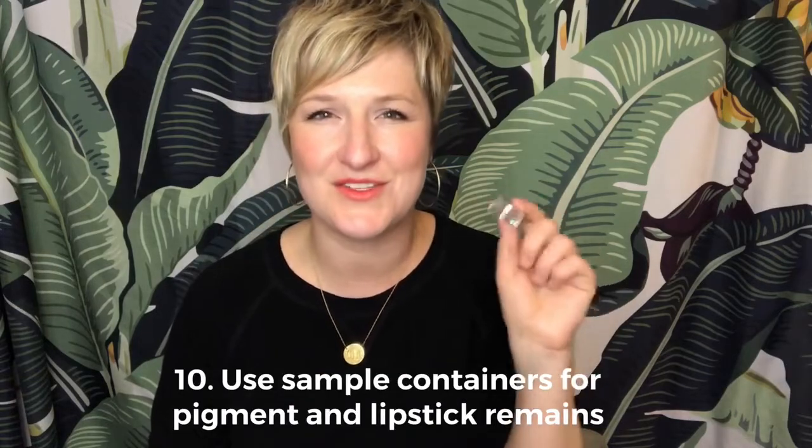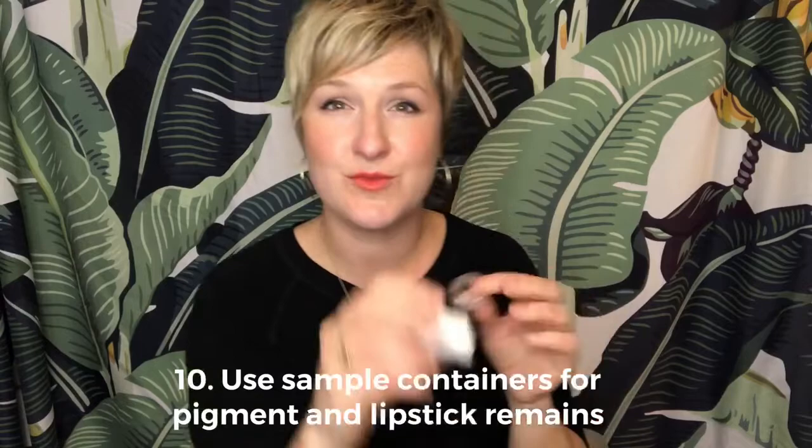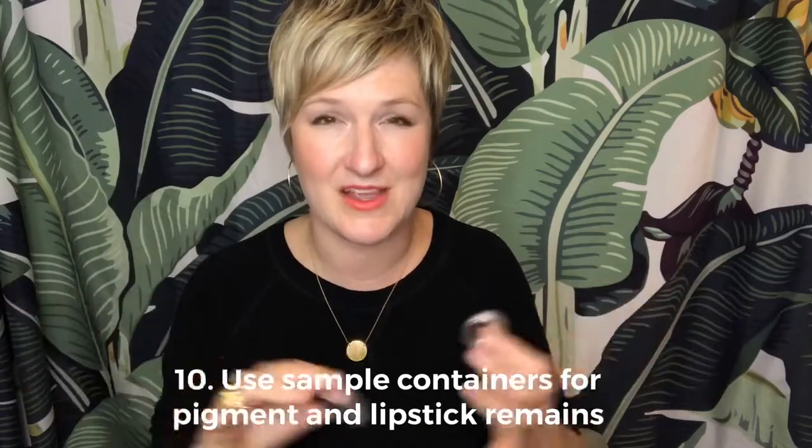Okay, so last but not least, number 10, sample containers. They can be your best friend. So one of the things that I use sample containers for is loose products. So I've got these pigments from MAC that are great, but they make a big mess if they get into your makeup bag or into your kit.